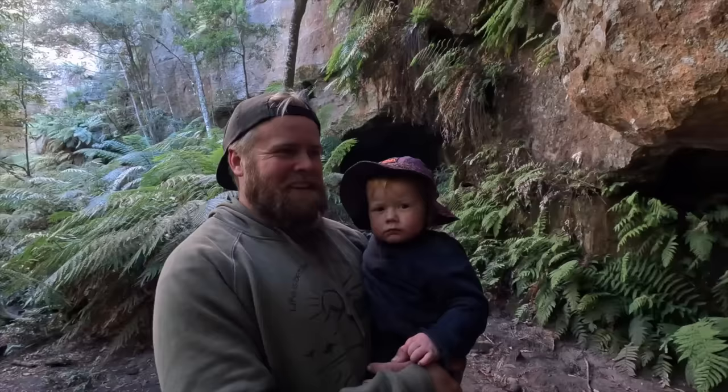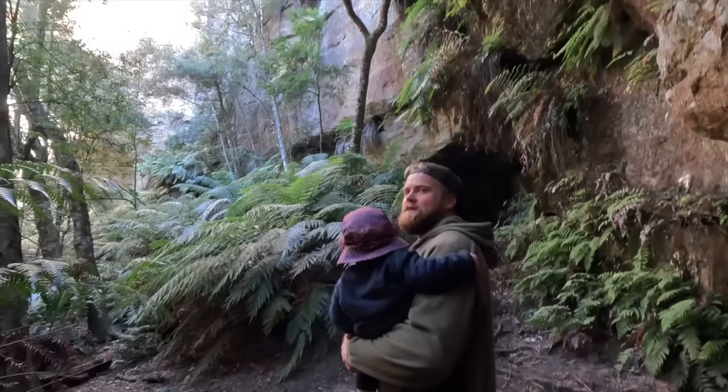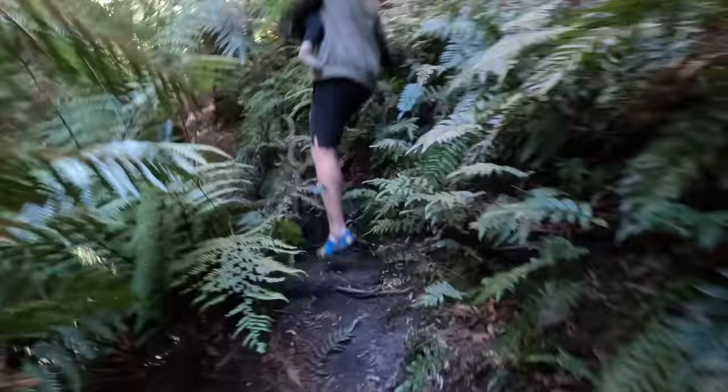This is where it starts to get cool. And see like these caves, another big cave up there. And you got these rock face walls all around you. But the best bit is yet to come. Da da da da. Jurassic Park jungle. This must have been like on Jurassic Park.